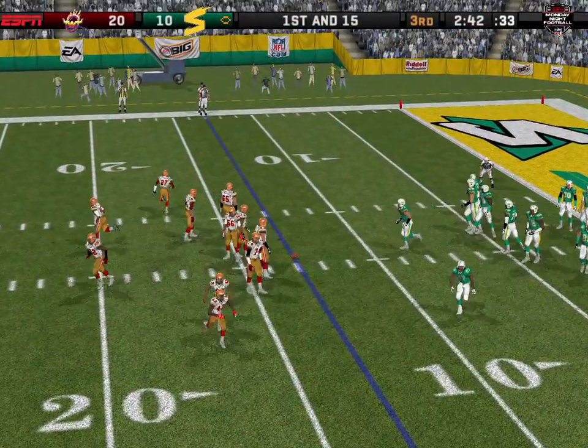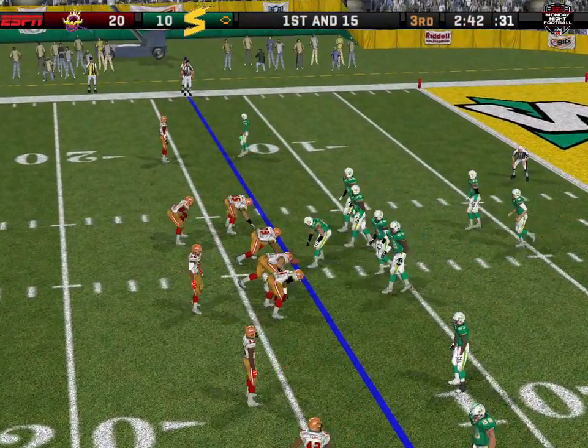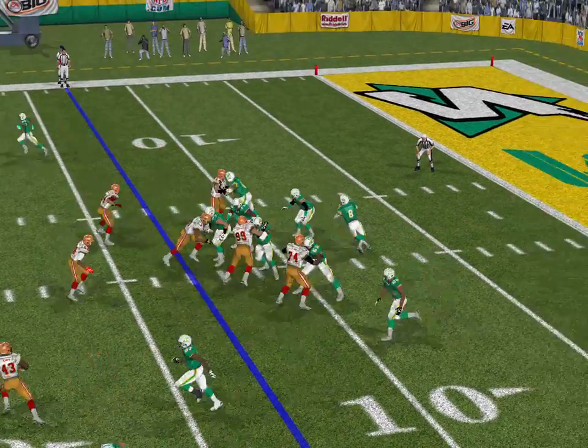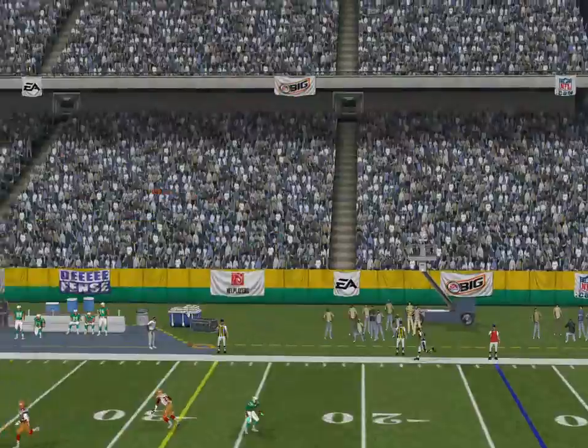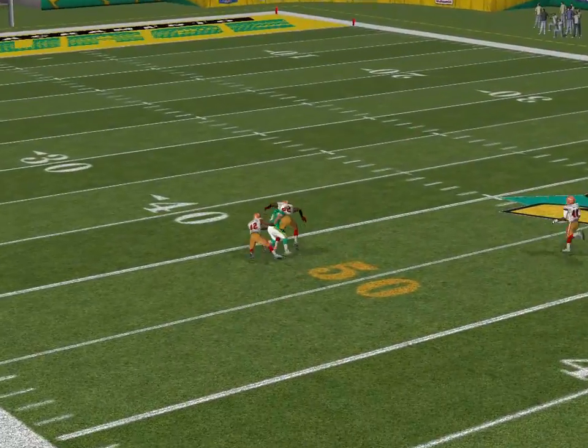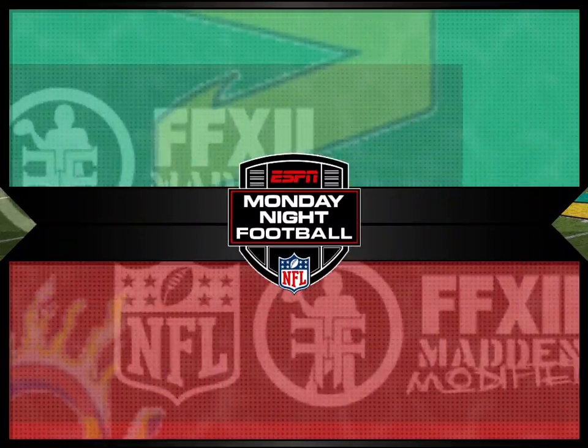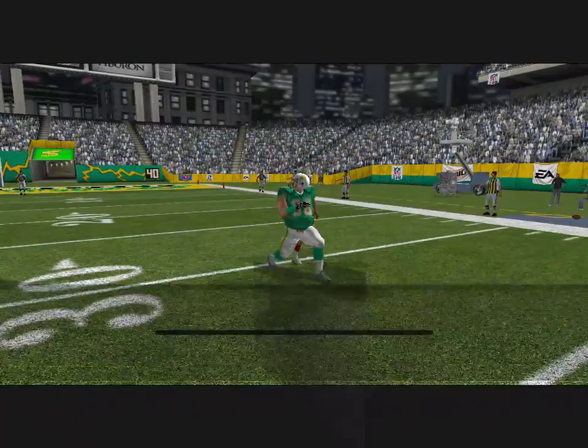First and 15 after the penalty. 15-yard line. Let's go, D. Visiting team looking left for the long pass. He's there. This one will be spotted at the 45-yard line. He found the ball carrier to make his fourth stop of the game.